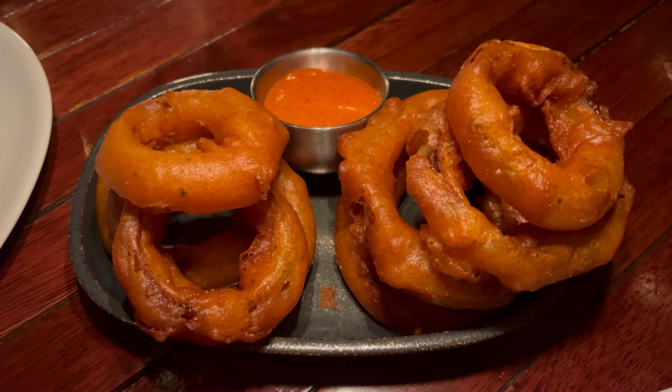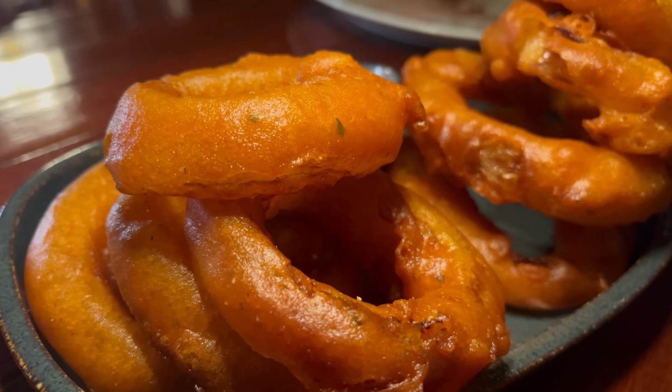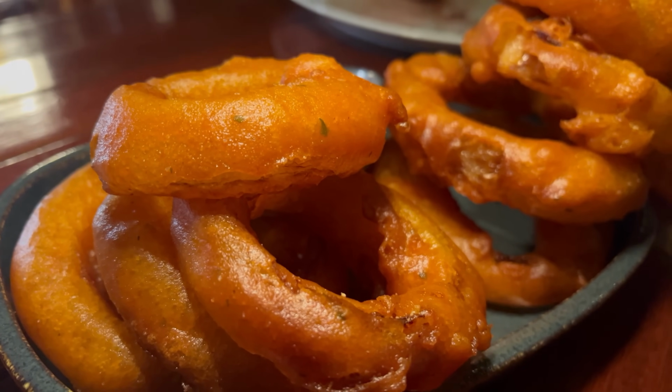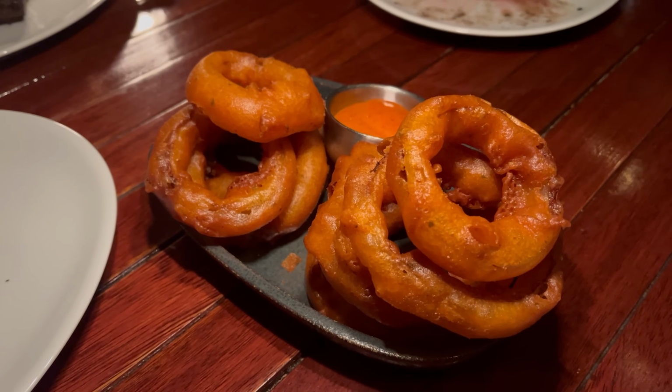The batter is so unbelievably airy and crispy. I really love the texture on these onion rings. Such a whimsical crunch to this. It's so good. Now these are beer battered onion rings, and you absolutely get the faint hint of the hoppy flavor of beer. Though I've had beer battered onion rings where that flavor was much more pronounced, you definitely get it a lot more in that aftertaste.